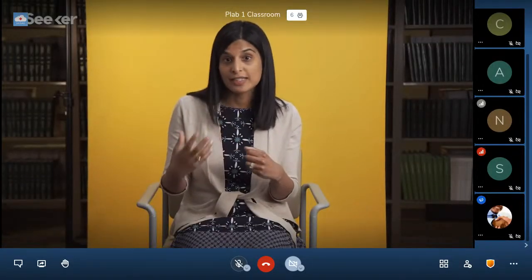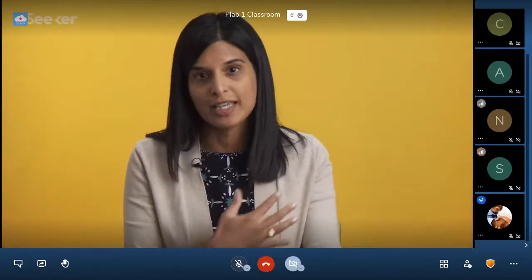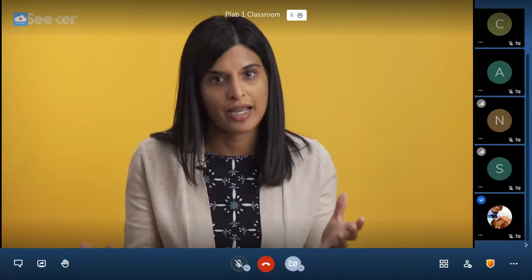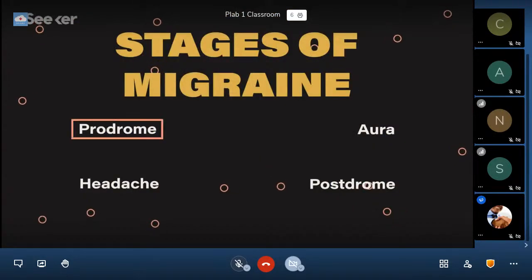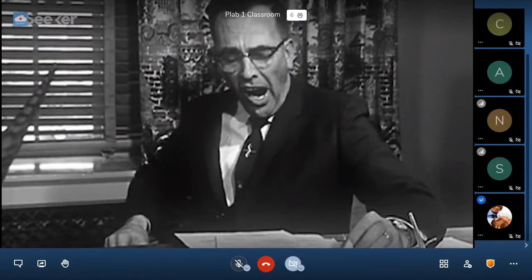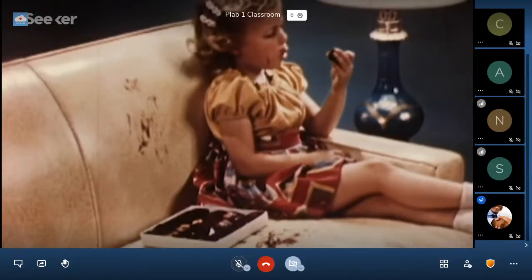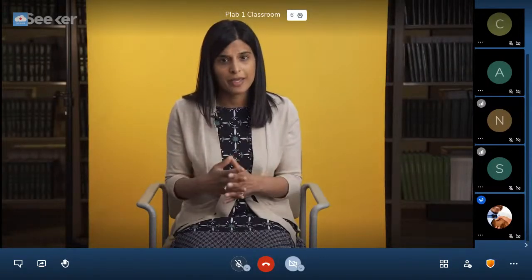Sometimes people will have a sensory aura as well, in which they'll have a pins and needles tingling sensation up one limb. And again, this typically lasts 5 to 60 minutes, and it's typically followed pretty much immediately by the headache. But before that, migraine sufferers will experience a prodrome, the first stage in the migraine attack. This stage can last an entire day and includes symptoms like increased yawning, trouble concentrating, increased urination, and even cravings for things like chocolate.